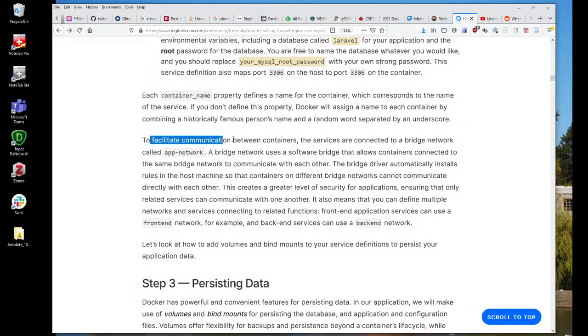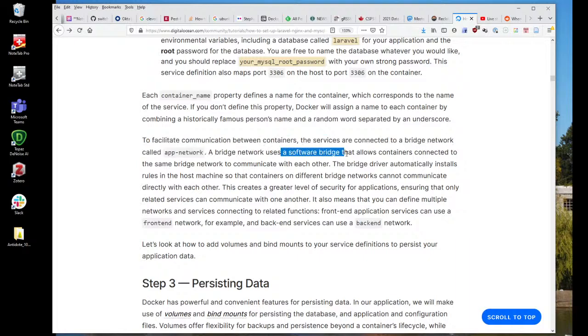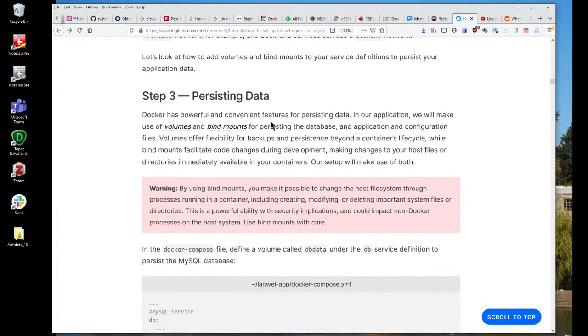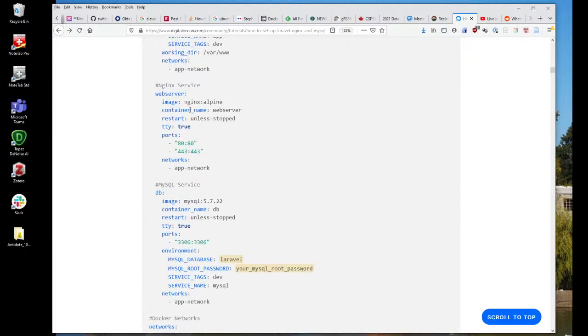To facilitate communication between containers, the services are connected to a bridge network, which uses a software bridge that allows containers connected to the same bridge network to communicate with each other. Awesome. Well, we need that, right? This creates a greater level of security for applications, ensuring that only related services can communicate with one another. Very good, I like that. All right, so let's create that file.